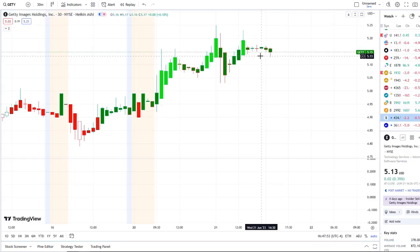Here we are with GETY, Getty Images Holdings Inc., continuing to fight to stay above the $5 area. And it wasn't the only stock experiencing volatility. The overall market and the SPY did as well.